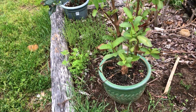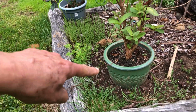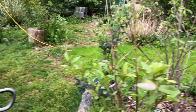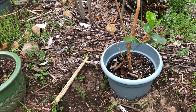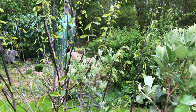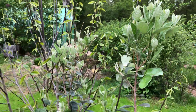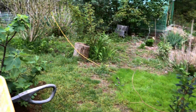But the way I have it is, I put the base of the plant in the ground so it roots itself out. So it will sustain itself in case I'm not here to water it. This is the Feijoa, pineapple guava, and it's the same deal. And as you see, the Feijoa is taking off. It's having some new growth, and hopefully we have a few little Feijoas going on.